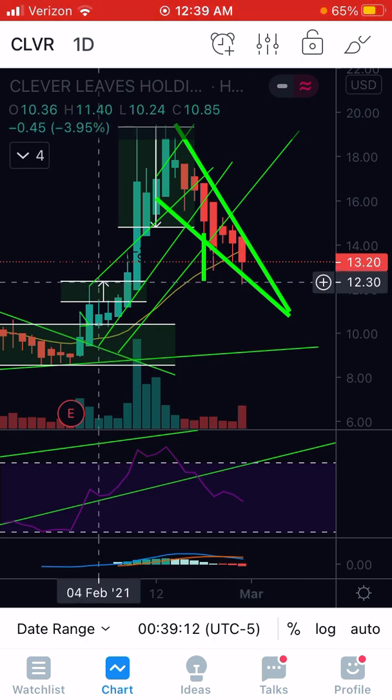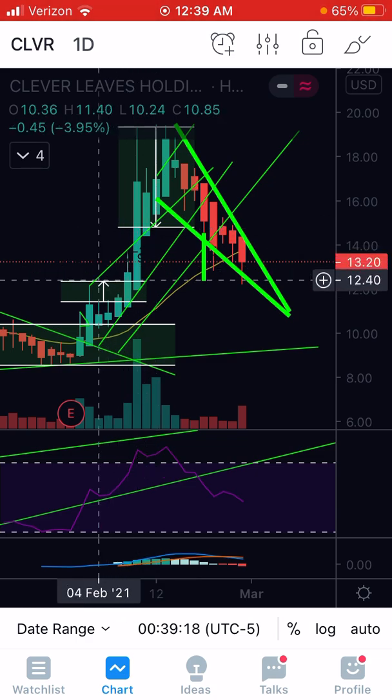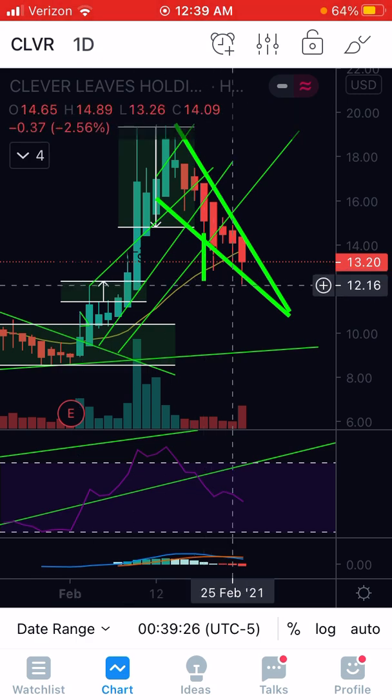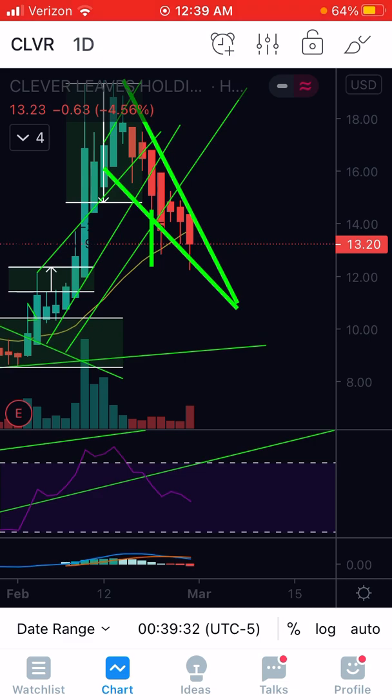But what I did once I exited my position here for a small loss, my next support down, and I really didn't think that was going to come here. I put a buy order right around 1235, and we came to 1221. So I did catch a pretty good buy on that.